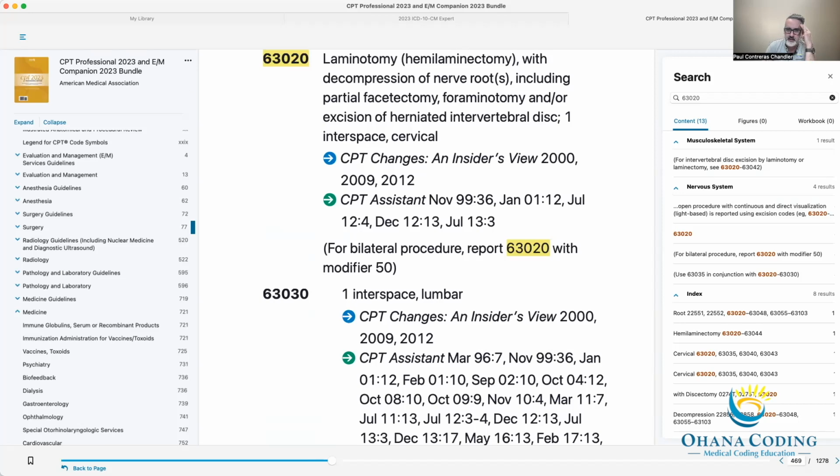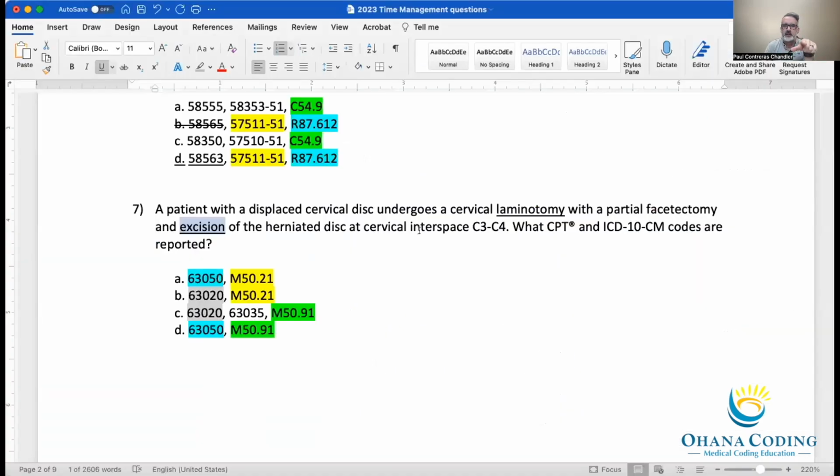Actually, I'm going to go back to the question and underline as I'm reading the CPT code, because you can see the CPT code in your book. So 63020, laminotomy, check, or hemilaminectomy, okay, we have laminotomy, with decompression of nerve roots. Including partial facetectomy, with partial facetectomy, foraminotomy, we don't have that, and or excision of herniated intervertebral disc. Excision of herniated disc.